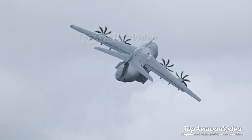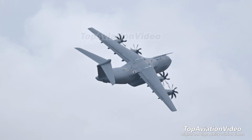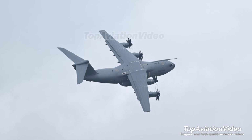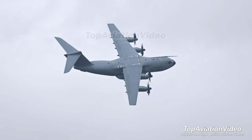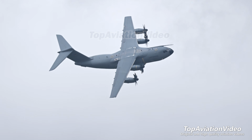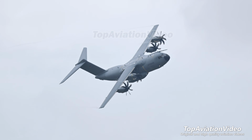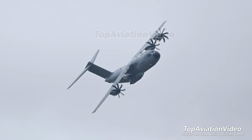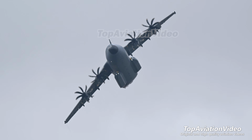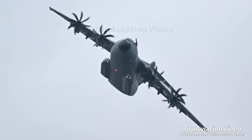Demonstrating there what was called a max effort takeoff, which is accelerating to beyond the rotate speed and then accelerating a further 30 knots before lifting the nose wheel off to a max performance climb. Very useful, of course, when operating from airfields in what are known as contested environments where ground fire might be a risk. Yeah, absolutely. Another example of what is not just air show flying, but a tactical demonstration, and in this instance, protection of the aircraft from ground fire in contested areas.